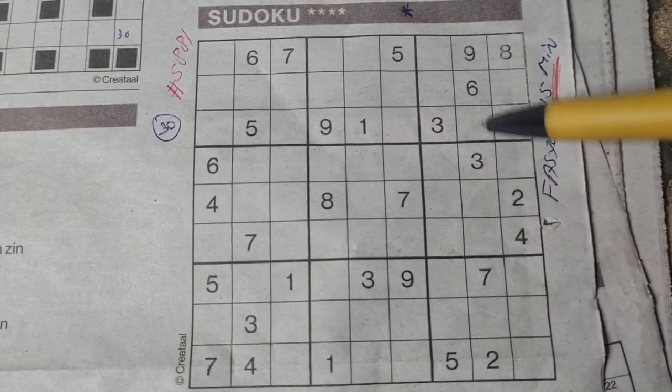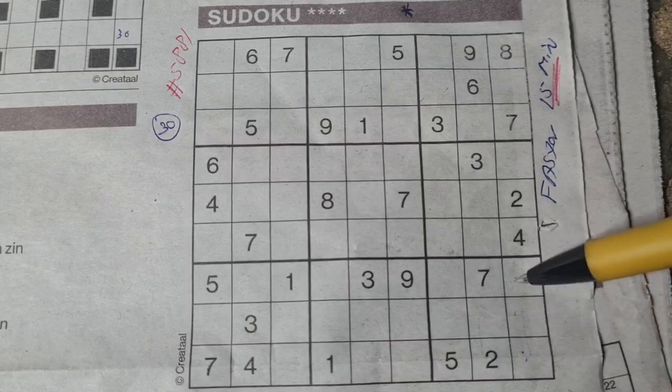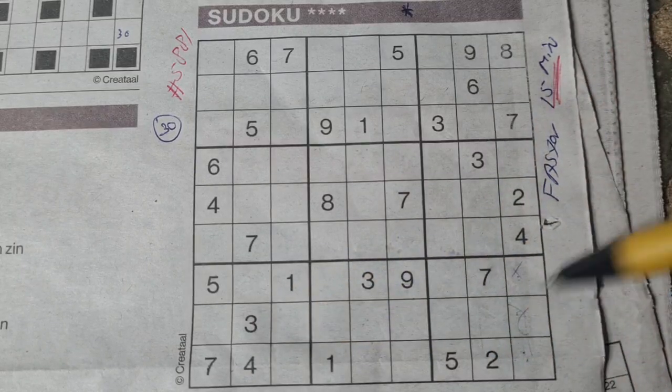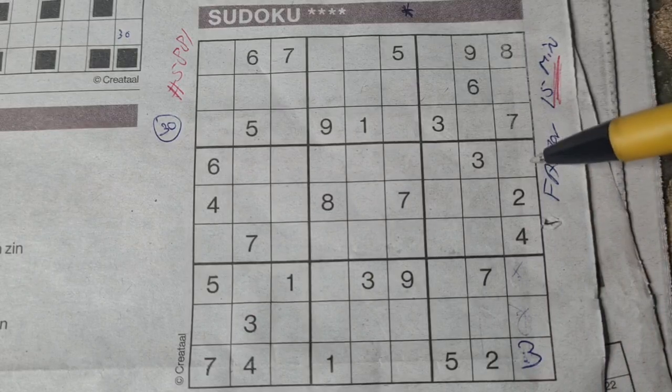3 in this column, 3 in the column next, and the last column, the only places left for the 3 should be here, or there. We see a 3 in this row, no 3 there. Here, 3 in this row, no 3 there. So the only place left for the 3 should be there.